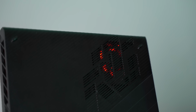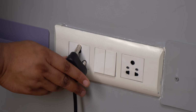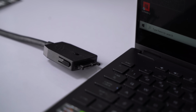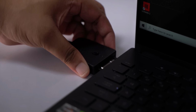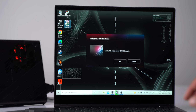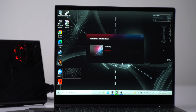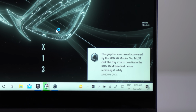Now, coming to actually using this eGPU, first of all, do note that the XG Mobile adapter here requires the 16 ampere plug, similar to the flagship gaming laptops. Now, connecting the eGPU to ROG Flow is fairly simple. Just plug in the XG Mobile to the XGM interface of the ROG Flow, like this, by squeezing the two buttons on the side. Then lock in the switch to make sure the eGPU does not accidentally disconnect. After this, you'll get a prompt on the screen asking if you want to connect to XG Mobile. And once you hit OK, it'll take a few seconds and you'll get a notification that the ROG Flow is now using the XG Mobile eGPU.